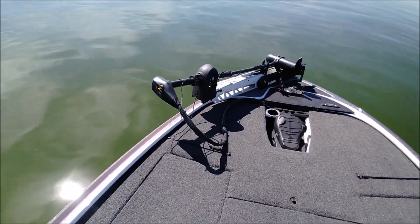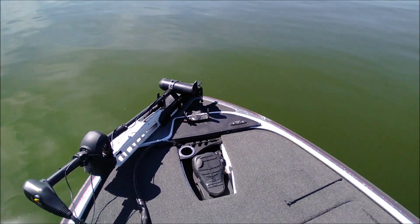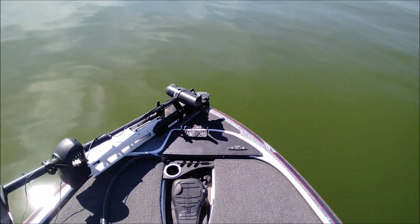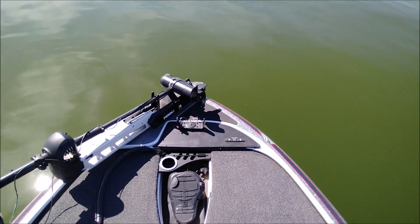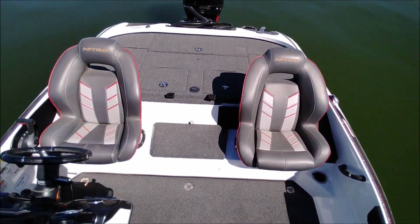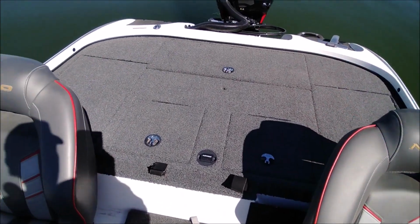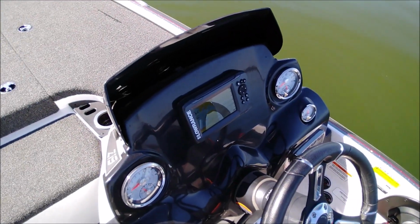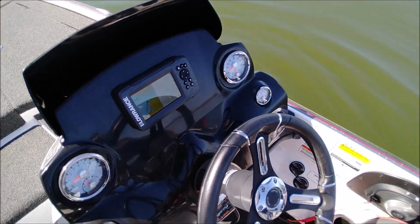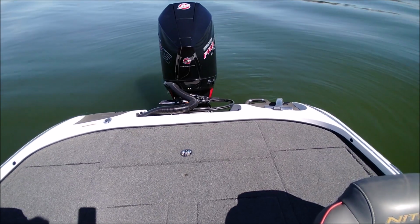This thing has got a 24-volt, 80-pound thrust Minn Kota Fortrex trolling motor. I left the seats back at the shop so I could walk around with this thing better. It's got a Garmin 7-inch GPS fish finder up front. And by the way, look, you can check out the seats. No weather damage, no cracking, nothing, just super clean. It's got a Lowrance Hook 5 GPS in the dash. Hydraulic steering, which I probably already have mentioned, but just a really, really neat boat.